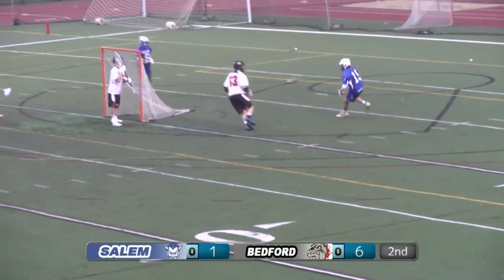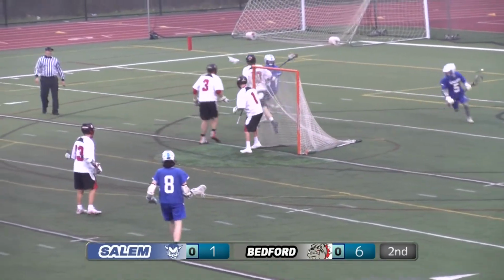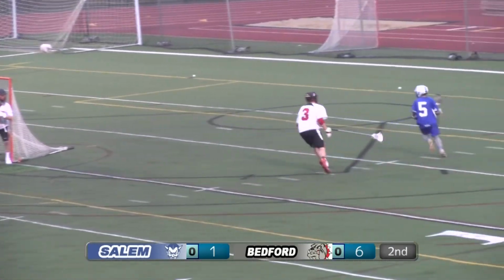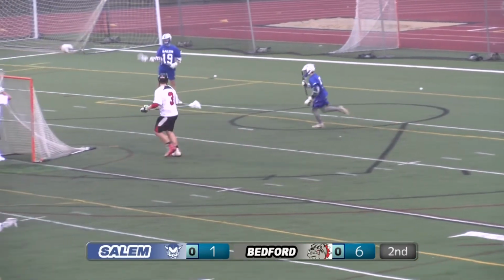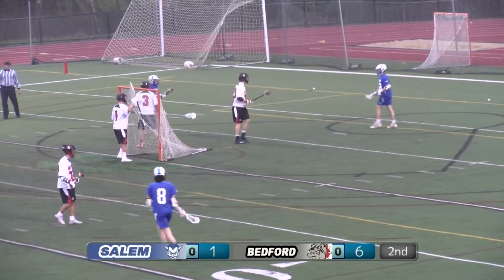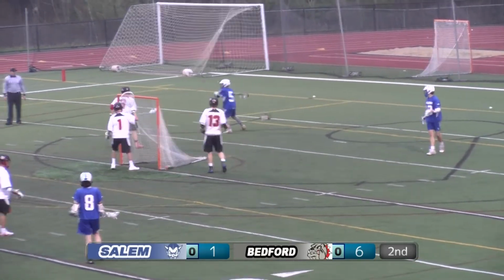Seems like the Salem Blue Devils need to do a little bit more about passing without trying to dodge themselves. It's a good little 2-man game behind the net there. Two-man game. See if they get into a pick and roll. Or here you go. Number 19, Joseph Calabrese with the ball here. Passing into number 5, Eli Loom.